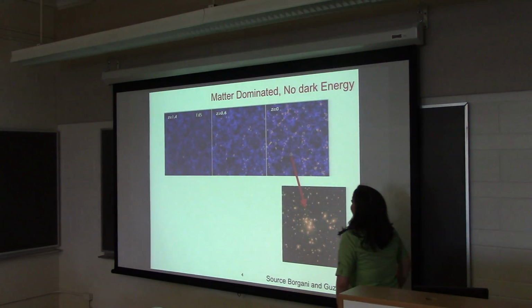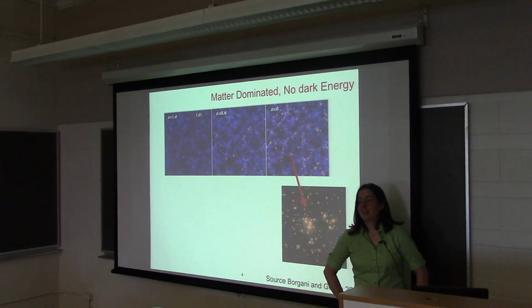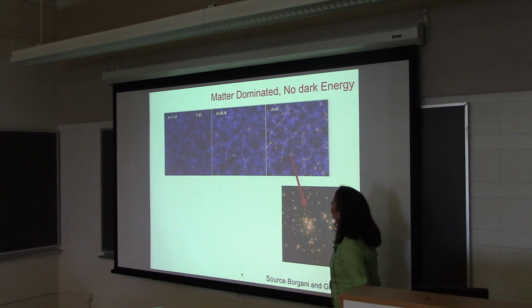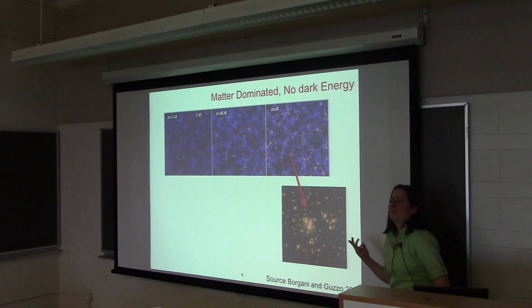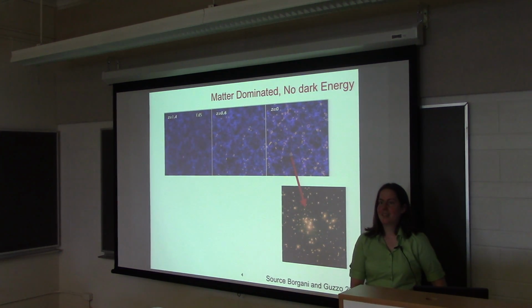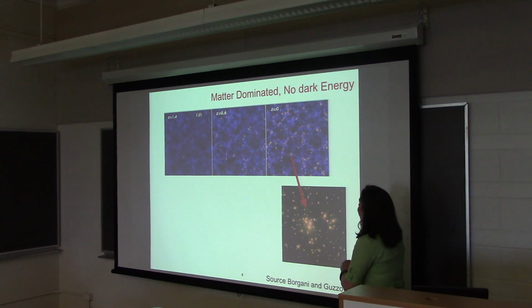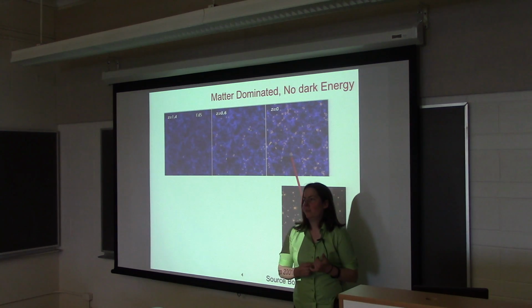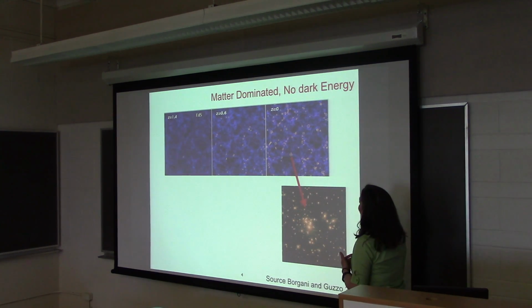And the tool which I choose to work with is clusters of galaxies. Clusters of galaxies are the largest gravitationally bound systems in the universe, with masses of something like 10 to the 14 to 10 to the 15 times the mass of the sun. As the largest gravitationally bound systems, they are extremely sensitive to things that affect the growth of structure. And that's shown in this figure here.